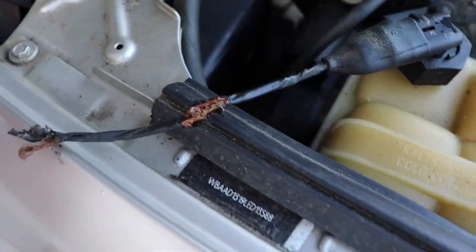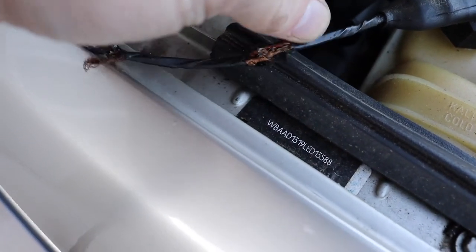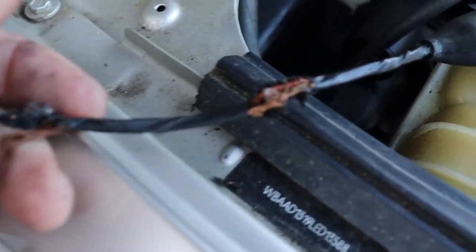This wire is a lot rougher than I thought. I'm actually gonna make my cut up here. It's just a T-wire setup. So I'm gonna use some donor wires from another project, because I don't trust the integrity of this wire anymore.